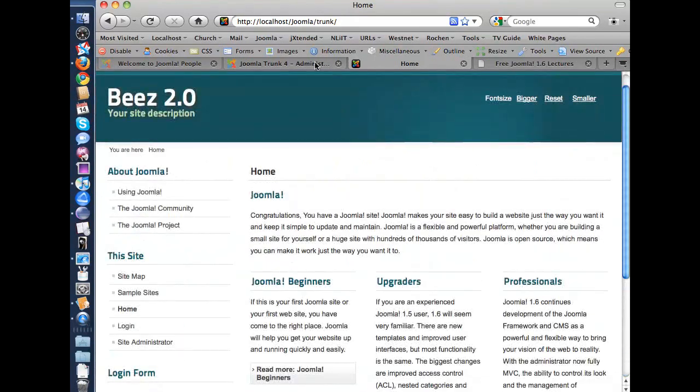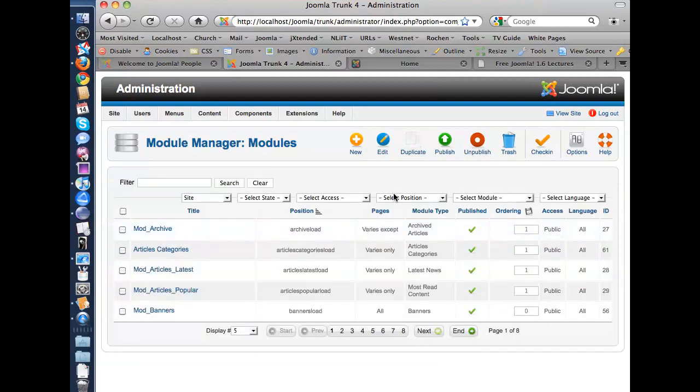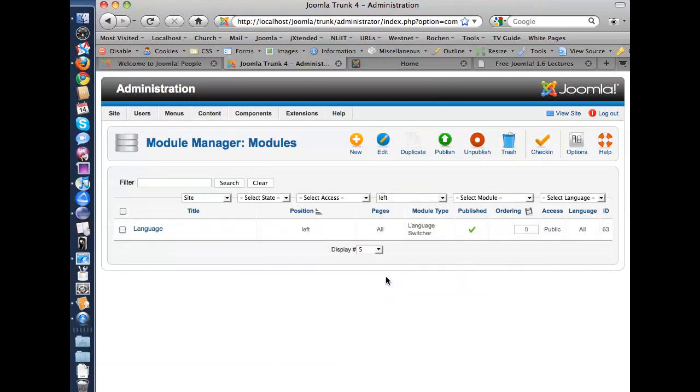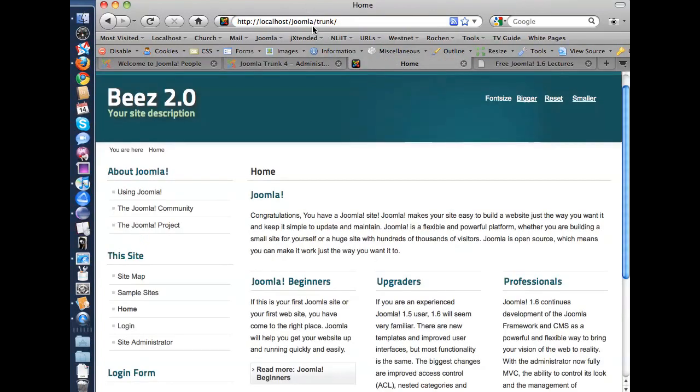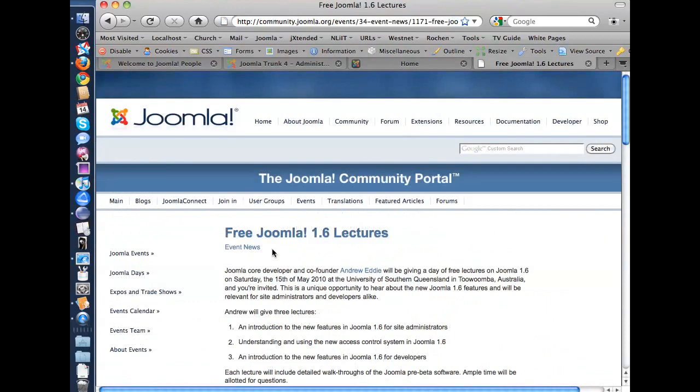Doesn't display. Okay. This was the one thing I didn't practice. Okay, we don't have a left position, that's why. Okay, let's do the old TP equals 1 trick. Position -7 looks to be the winner. Oops.